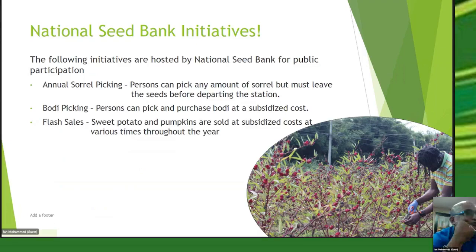You are allowed to come in and pick as much as you want, but you don't leave with the sorrel. What you'll actually have to do is when you harvest, you clean and you leave the seeds for us. All right. We have nice stations set up and things like that. So it's usually a nice little community get-together. People traditionally look forward to this sorrel picking that we do on an annual basis. All right. It is oil free. So it's just a common pick.